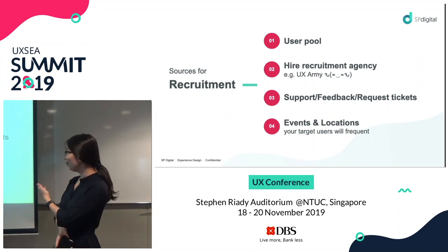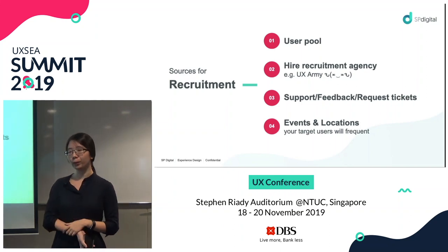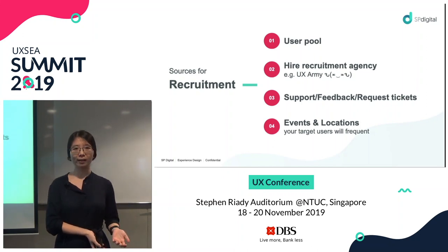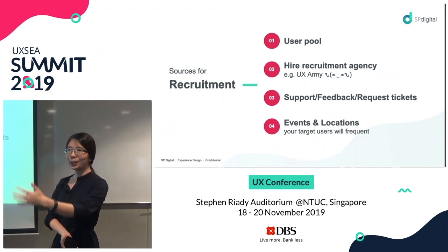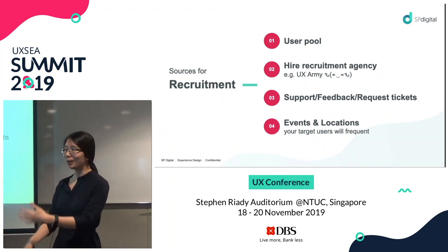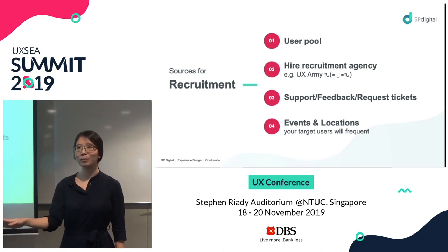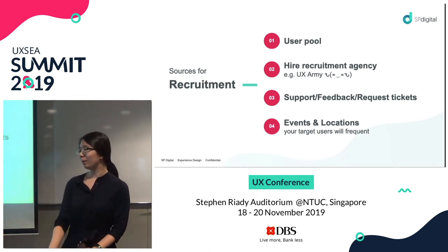And the fourth method that we've also found successful is to go to events and locations where your target users will frequent. So let's say you're researching on selling maybe to new parents. You would want to go to one of those expo convention events where they are selling baby products, and you might want to just wait outside and stop a random passerby who looks as if they are a new parent and ask, hey, can I have 10 minutes of your time, and tell them more about why we should join your research and what benefit they will get out of it.